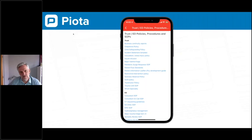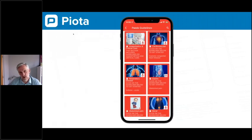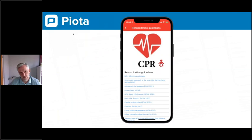So once it's open, you can go into the different sections. This is all of the standard operation procedures, the policies, procedures, and people can quickly go through and find the information they want. Clicking on any of those links will take you to either a PDF document or take you to a web resource, perhaps, where you can browse those policies. Lots of different guidelines. Again, clicking on the different areas will open up the guidelines. This is forms for, I think, resuscitation for paediatrics. Again, clicking on any of these links will take you directly to the protocol or the guidelines.